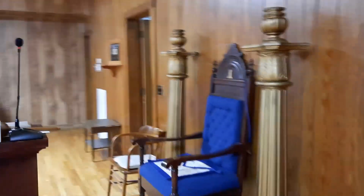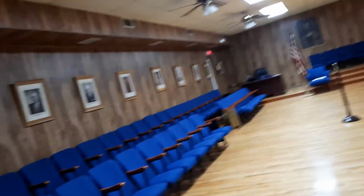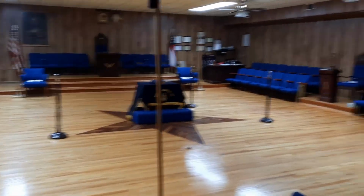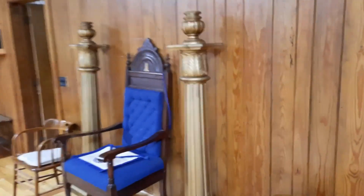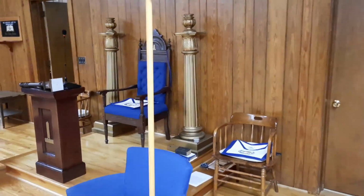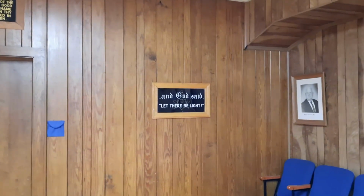I might stick my head in this room to see if they've got some in here. And it's really dark in here, so you don't want to see that. But I didn't see any globes. So actually, the first lodge I've ever been into that didn't have globes on top of the two columns here near the senior warden. Normally, you would find these two columns will be over here, possibly on the side of this door.